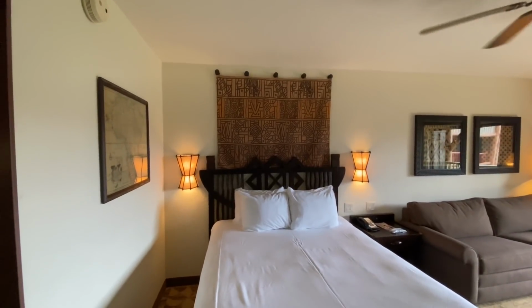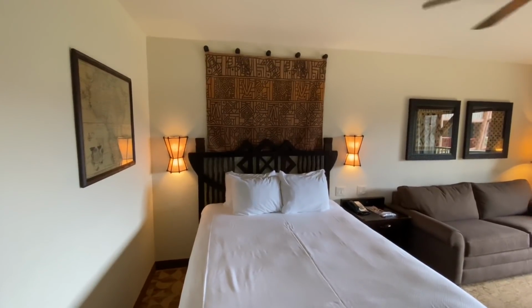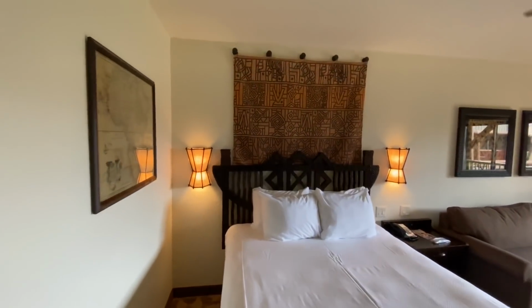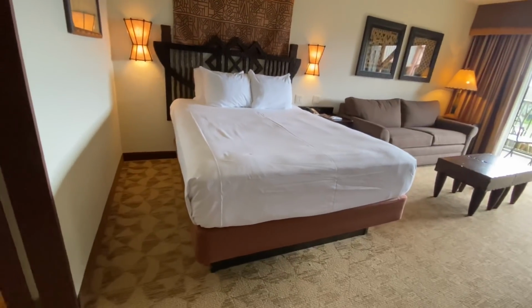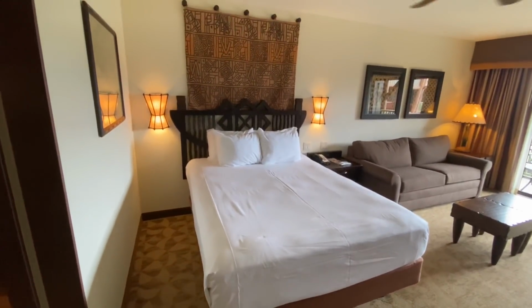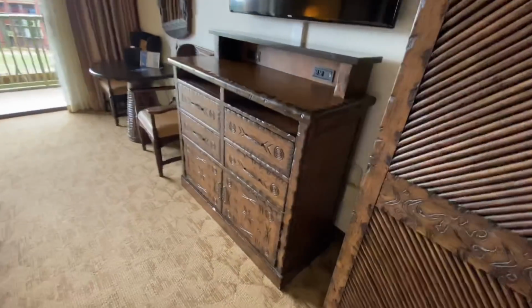I have no idea. So you have the nice tapestry over the bed, the very beautiful headboard, the thematic lights. Bed does not have storage space underneath. This was before they were doing that, where they expect you to put your luggage for the most part. I thought there was going to be a luggage rack right there.